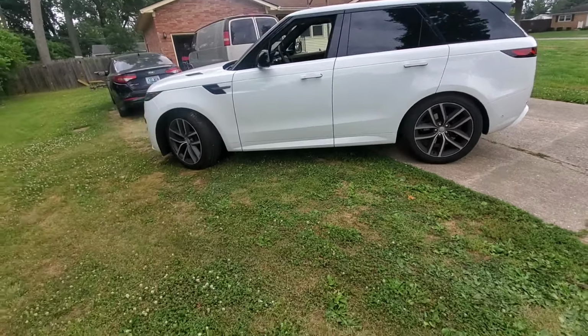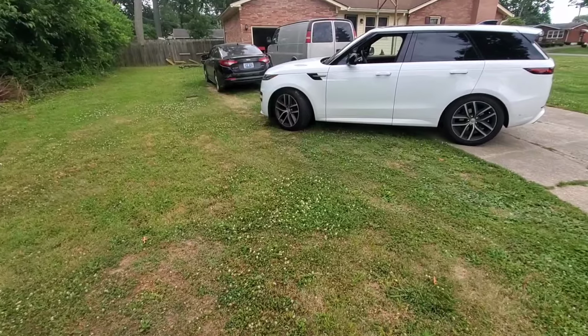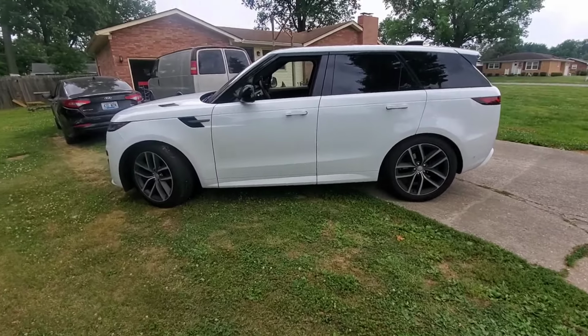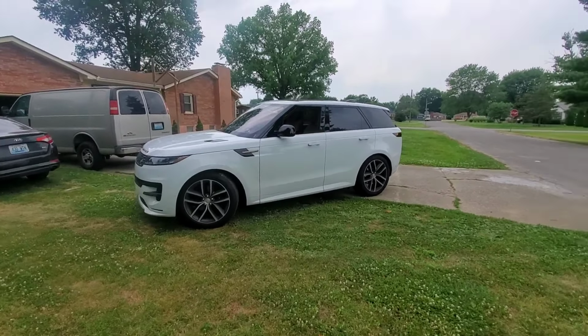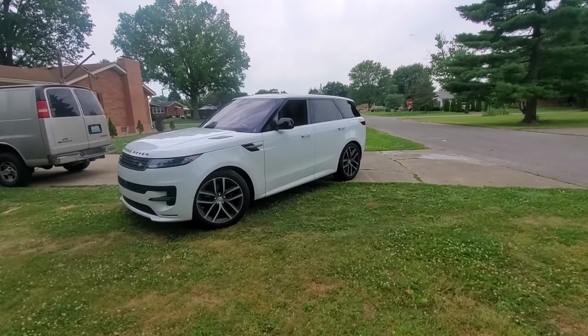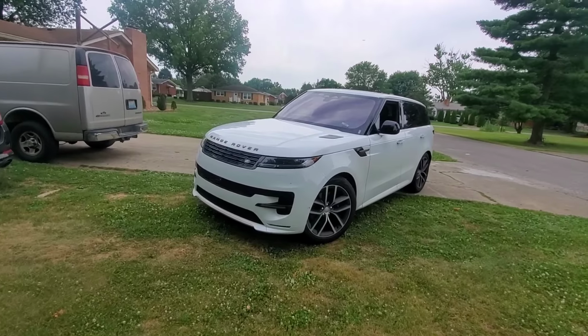This is immaculate. I'm not going to share the price, how much I bought it. But if you know how much this car costs, you can go to the market and find out. I just acquired it today. Your 2024 Range Rover Sport. Man, if you have any question about it, you can ask me in the comment section. And tell me what you think about this Range Rover Sport. I just acquired it. I just bought it today. It's immaculate, guys.